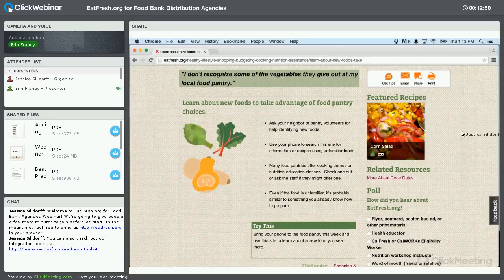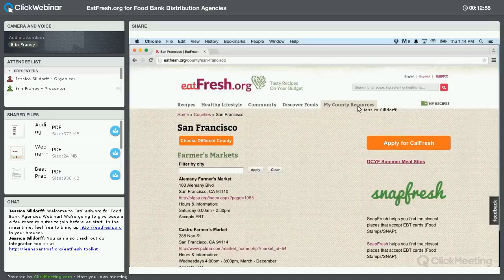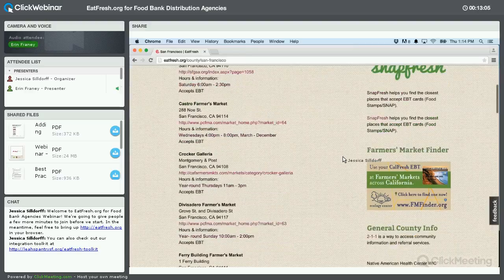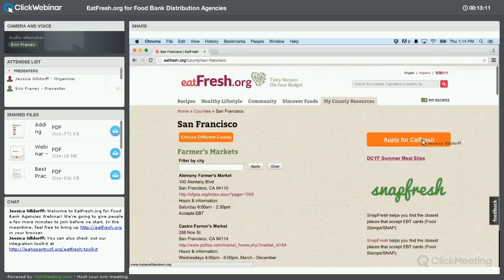My County Resources is a page with local information for clients. Farmers markets that accept EBT or food stamps, county office locations and hours, WIC and food bank information, local initiatives, and also has an Apply for CalFresh button. We want these county pages to reflect the most useful resources in each county, so please get in touch if you'd like to edit or add information to your county page, especially if you don't see the main food bank in your county listed on your county page. Email me and I will add it to the site.